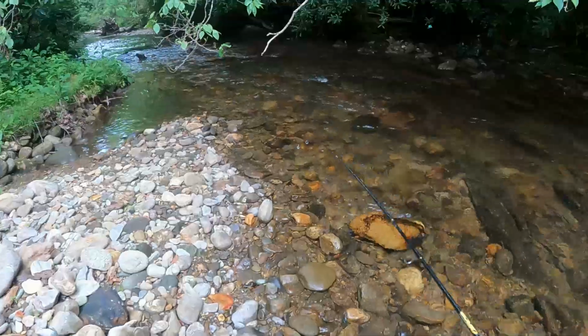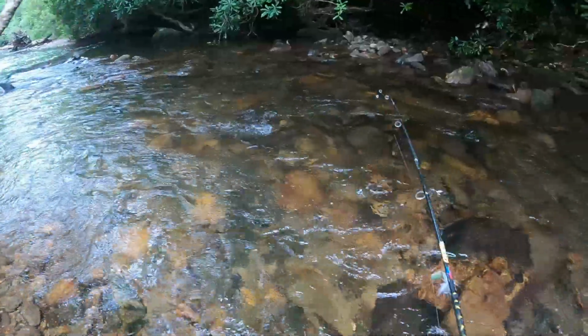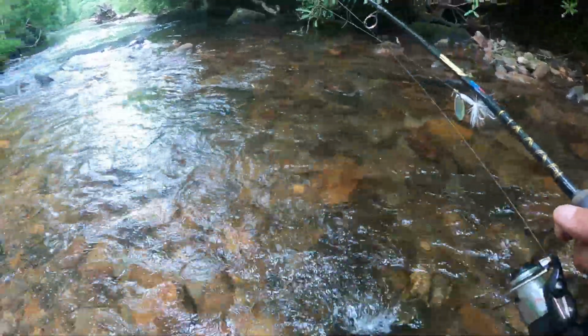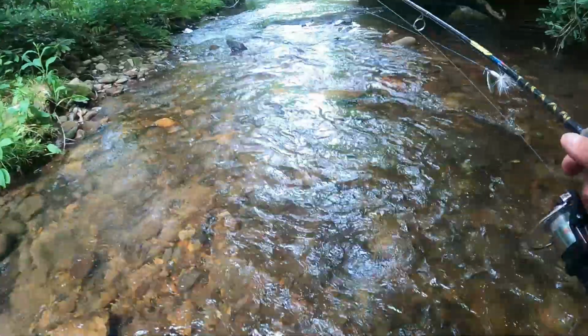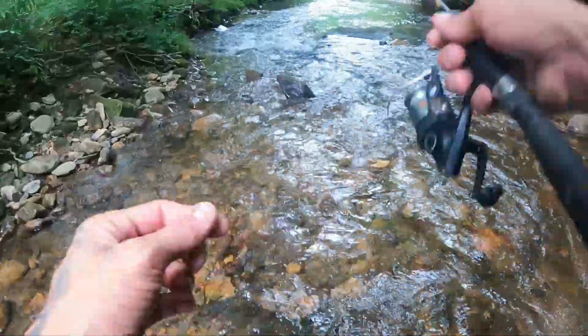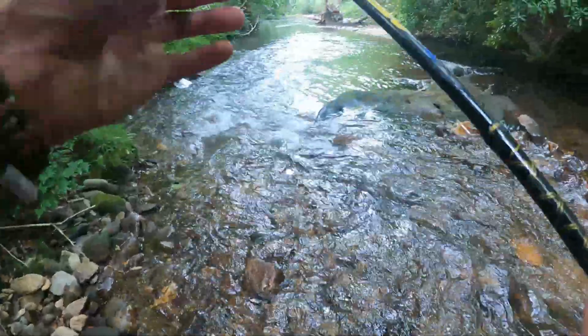Let's see, let's see, let's see. All right, we're gonna go right at the basin of this rock here, try to get through these rapids, and we're gonna cast right in here to see if we can't get some of that first cast magic, guys.